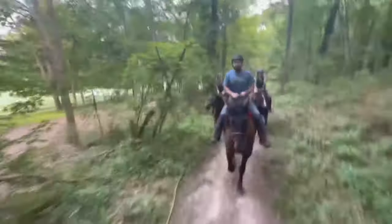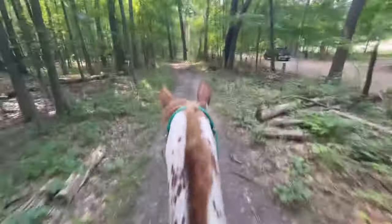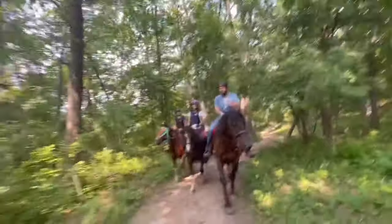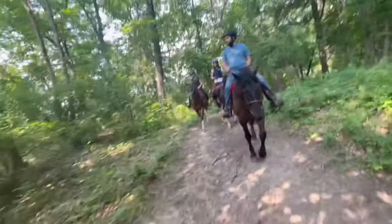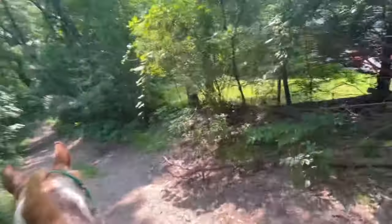So far, so good with Kyle and Gaston. Since this is a metro park, there can be a lot of things going on. Lots of cars, motorcycles, bikes, kayaks, dogs, anything you can really think of. So right now we're walking past this dog that's barking at us. He's at his house, and there's a fence and everything, but he's loud, but the horses are being really good. So I'm really proud of them for handling that well.